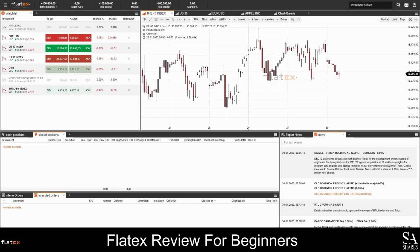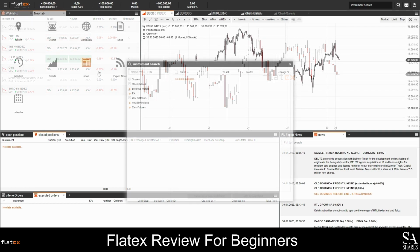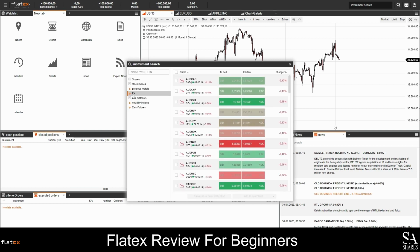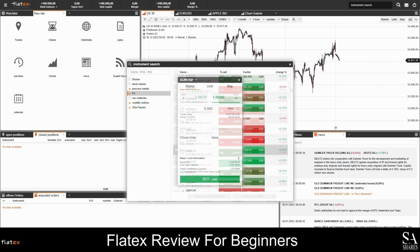This is Flatex's proprietary trading platform. At the top right of the dashboard, you have your graph. On the left, your watch list, where you can easily switch between your favorite instruments. Their proprietary trading platform provides updated expert and market news, an economic calendar, and so much more.